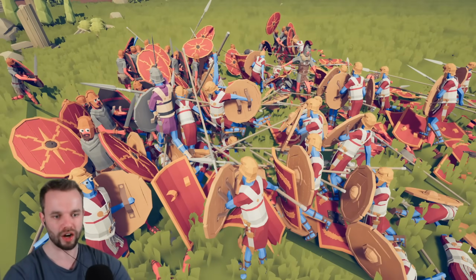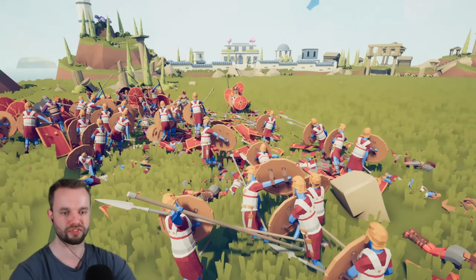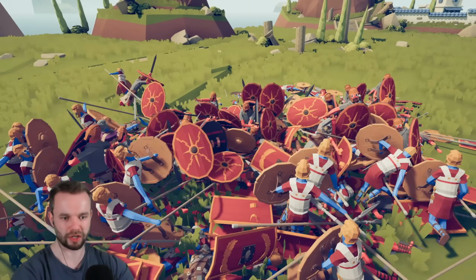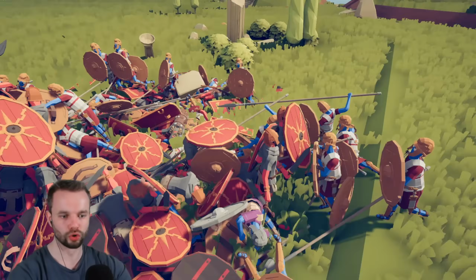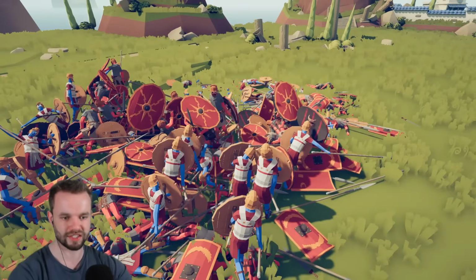The Macedonians are disorganized, their phalanx has been disrupted, they're definitely more of them left alive. But what I will say is I think the Romans have a significant advantage here because they are in close quarters combat with their short swords. The Macedonians are no longer in formation. Their pikes are not going to be nearly as effective, but this is still a close battle.